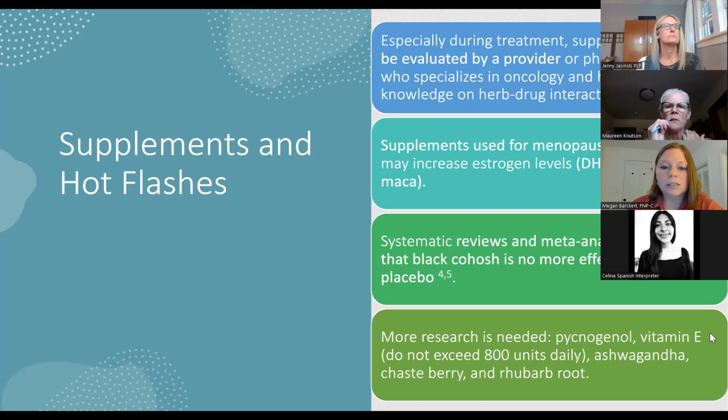In terms of the supplements I do use, the one that I've had the most success with is pycnogenol. It's made from French maritime tree bark. I would say about 50-50 of my patients, so about half of them, it really makes a difference in terms of their hot flashes. Others to consider are vitamin E, ashwagandha, chasteberry, and rhubarb root. Rhubarb root is the main component in a supplement often people might be familiar with as estrogen. So all of these can be considered.